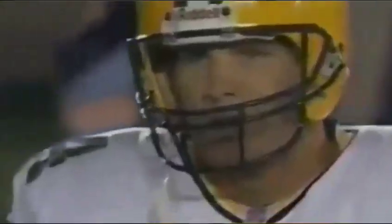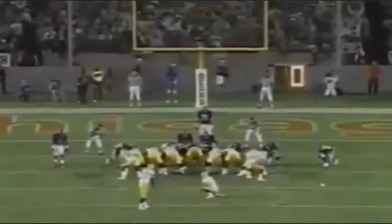3rd and 7. Lofted and incomplete. Broken up. Ingram was the intended receiver. And broken up in the corner of the end zone, Jeremy Lincoln, who's been off and on. And in fact, last night Dave Wanstead was saying he better pick it up.